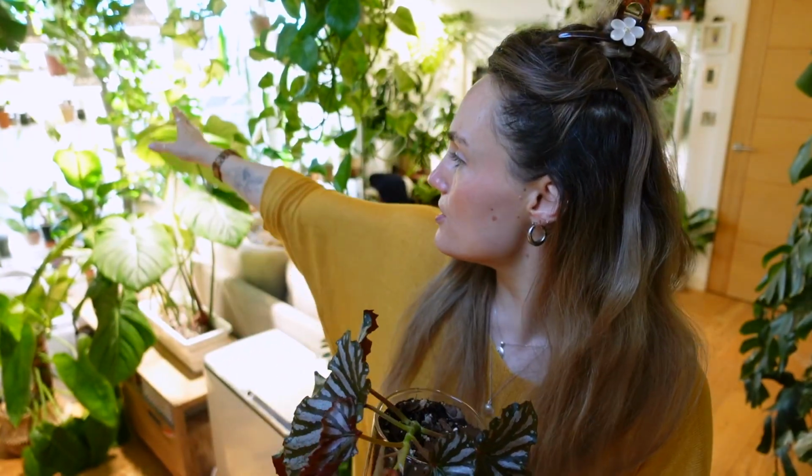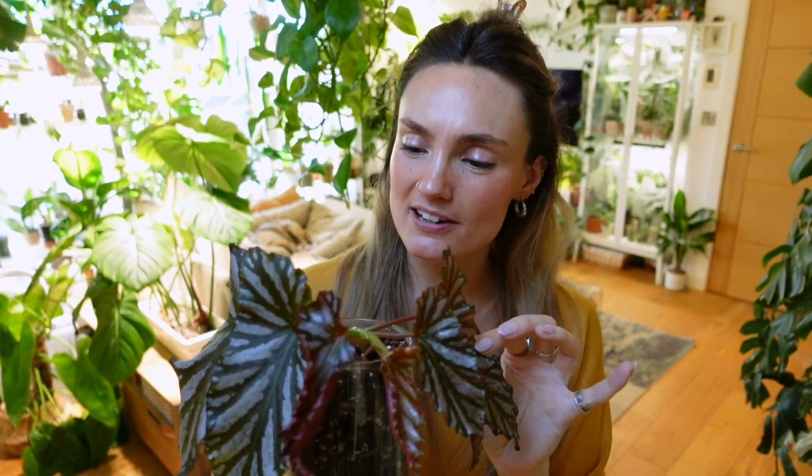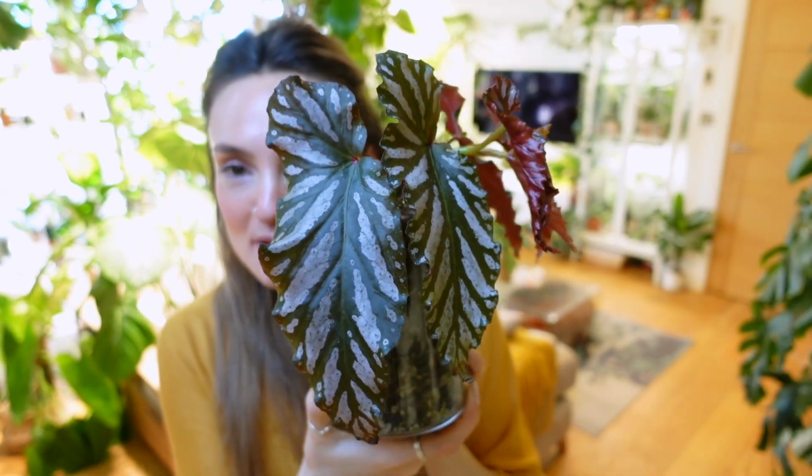It's growing on one of my window shelves over there, so it's not in direct sun, but it's in fairly bright light. Maybe it's too bright for it, I'm not sure, but bright and direct light for the rest of them seems to have been okay. Although I do know begonias as a genus can tolerate and grow quite well in lower levels of light, not low light, but lower levels. So maybe I should play about with its lighting conditions. I don't know. But it's got beautiful, beautiful foliage.